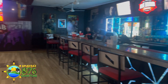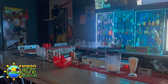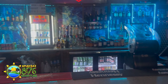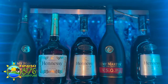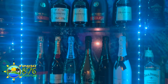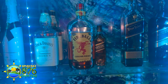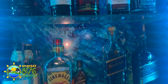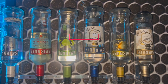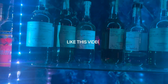As you can see, it has a pool table. We have areas where you can sit. There's a bar area. So, this is a nice place as well for you to come and chill after work if you just want to have a drink. They have a wide variety of alcohol, right? From Hennessy to Appleton, Moet, Casamigos, Jack Daniels, Fireball, Red Bull, Smirnoff Ice, a wide variety for you guys to choose from. So if you guys want to come here and drink, you definitely can.